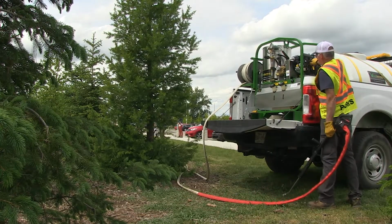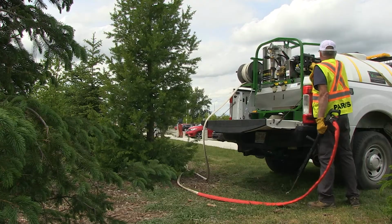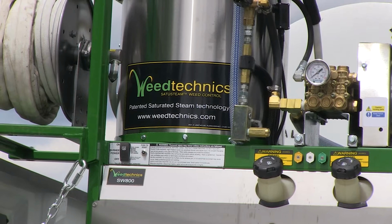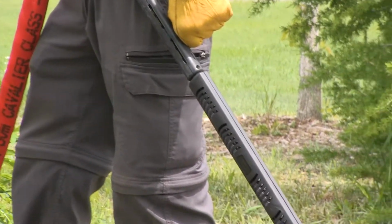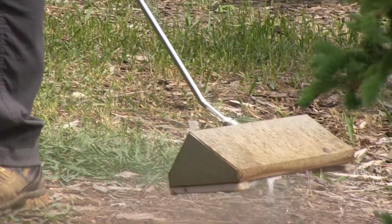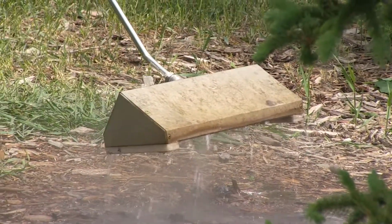So we see that the town has been using this contraption here to control the weeds around Okotoks. What is this machine? It is a machine that's been designed specifically to help control weeds, and it uses a combination of steam and hot water to kill the surface as well as penetrate down into the root system for a more effective control.